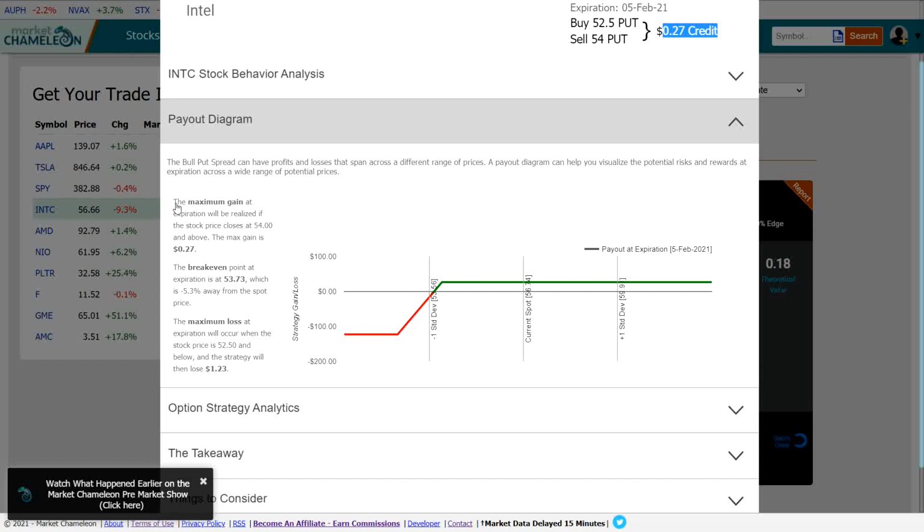And if you read here, maximum gain at expiration, if the stock closes above $54, 54 and above, maximum gain is 0.27, 30 bucks. Break even is 53.73, and maximum loss at expiration is if the stock is 52.5 and below. You cannot lose more than $120, $123 if you take this trade.